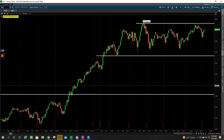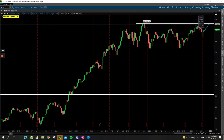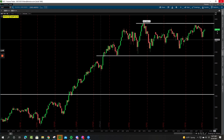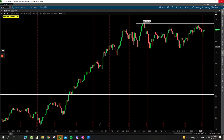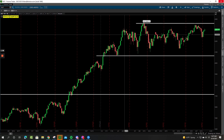The Russell's pushed up near those all-time highs there. A little bit further off than the other indexes. We're about 2.5% off of those highs. It has just been trapped inside this range all year. We know that we had a phenomenal end of the year out of the Russell last year, and then it has really essentially gone nowhere from that time. We're really paying very close attention to see how this resolves.